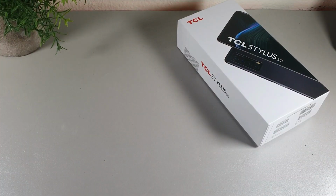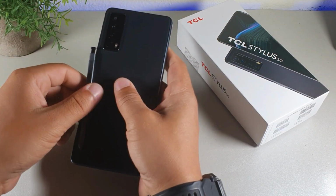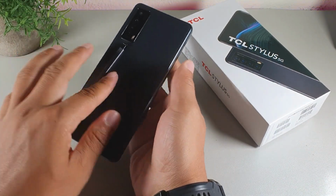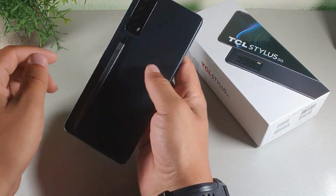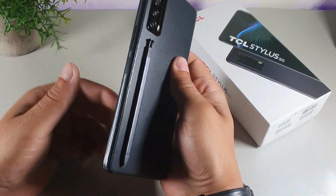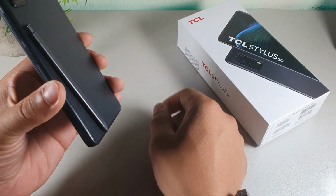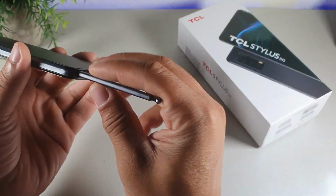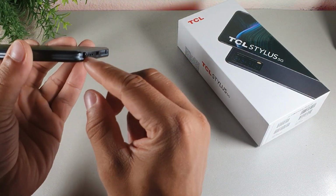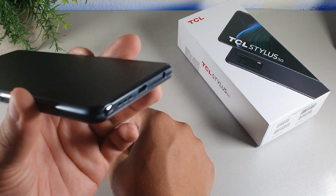Okay. Another thing that's pretty cool is the stylus actually magnetically can stay on the back of the device right here. And so it has like a magnet right there. So when you're not using it, you could either put it right there on the back, or you could just store it away inside of the phone. And then it has this little spring-loaded feature where it can stay in the phone so you don't lose it as well.